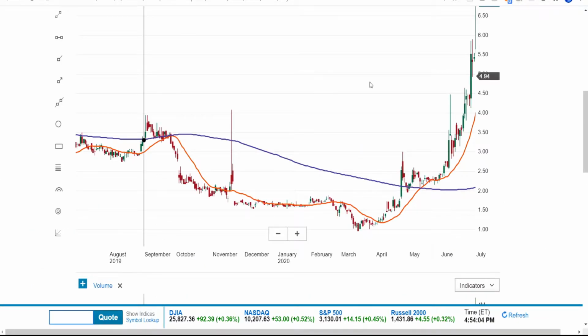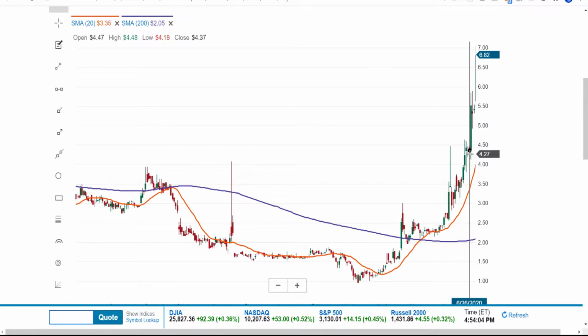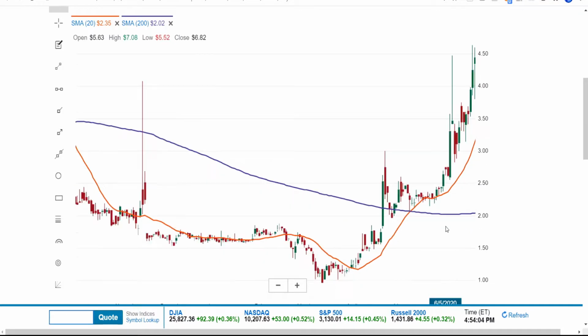Now, as you can see on here, this stock has been showing fabulous growth over the past couple months, and I got in somewhere around here, which, as I said, was chasing the price. Not very smart of me, but oh well. It is, as I said, kind of a risky trade. Usually I am looking to get in down here.